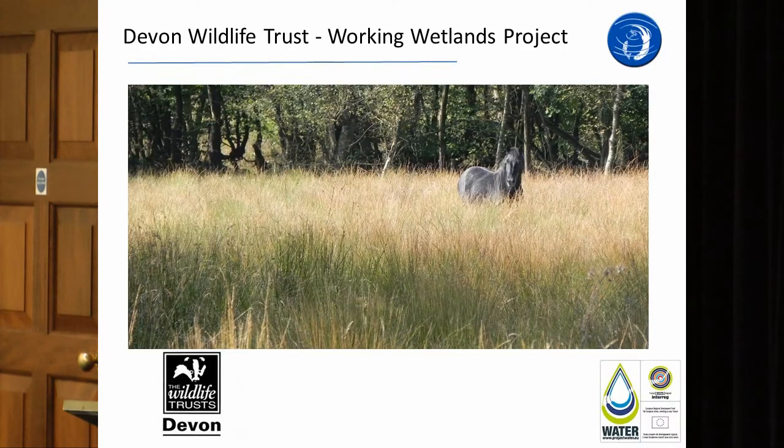The other two main partners are the Devon and Cornwall Wildlife Trusts. Devon are running the Working Wetlands group. I know Mark's here somewhere. Hi. And so we actually overlap in the headwaters of the Tamar, and their central idea really is for the protection of the coal measures, which are a species-rich grassland, which is a threatened habitat. It's an area that's also suffered through intensification from agriculture and draining for agricultural use.